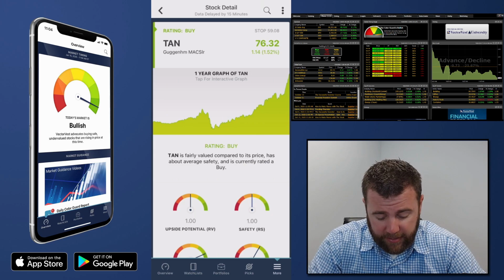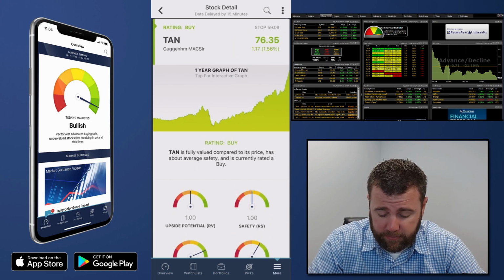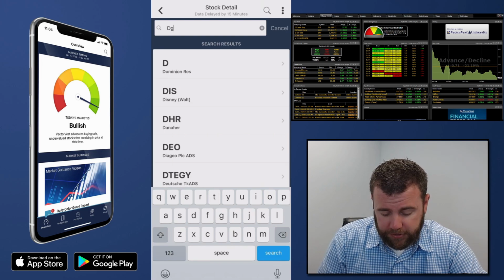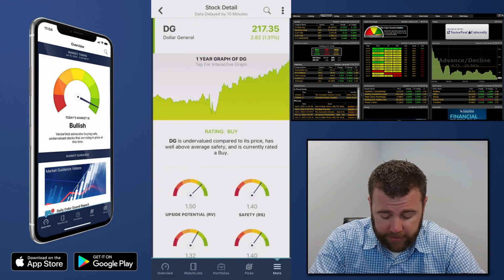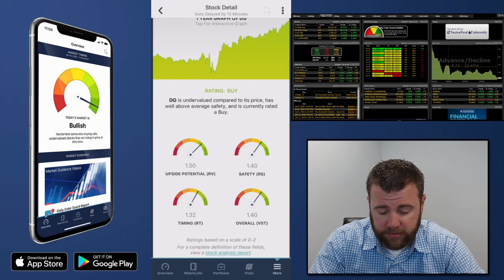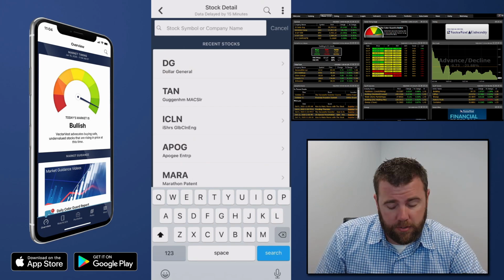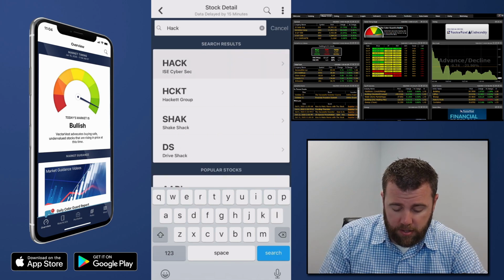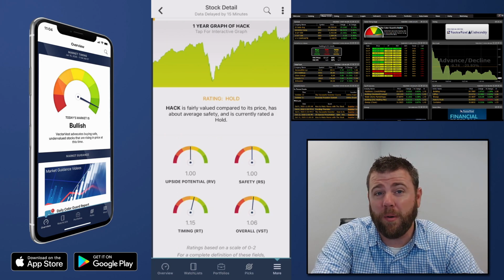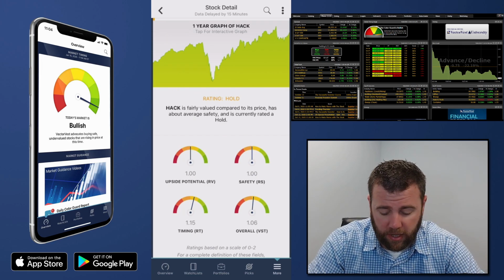All right, so another ETF looking at TAN, 1.74, really nice strong uptrend. So yeah, definitely still favorable right now. Dollar General, let's take a look. Good long-term potential, less risk associated with this stock, nice steady uptrend. So overall, stock's definitely favorable here. HACK. All right, another ETF, 1.15, above our bare minimum of 1.1 that we typically prefer to see. So steady uptrend. Overall, stock still favorable here.